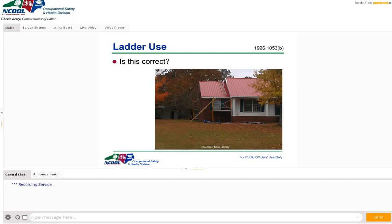Now, that should be standard procedure not to ever do that on a construction site. But compliance officers see it. They'll be driving along, they'll see somebody climbing cross bracing to access a higher level on the scaffold. They'll take pictures and open an inspection. We see a lot of really bad stuff out there.